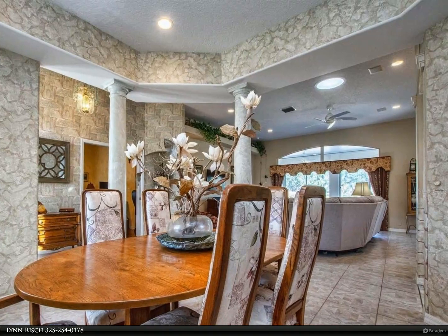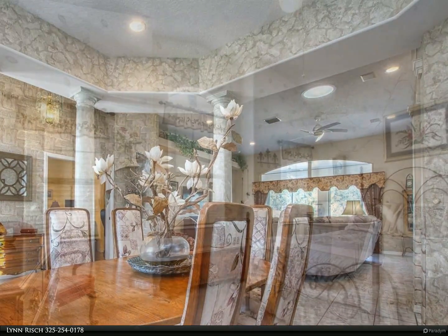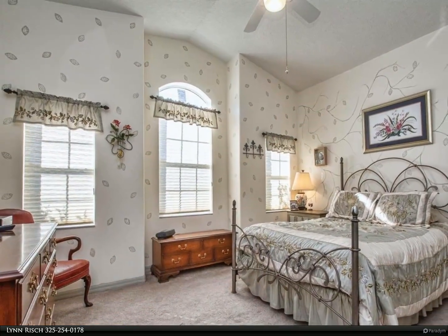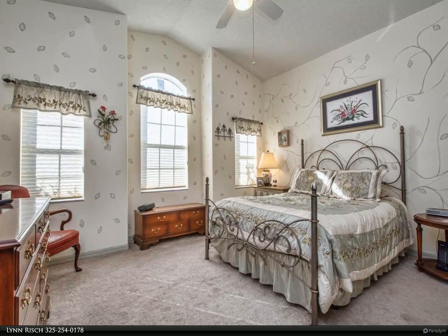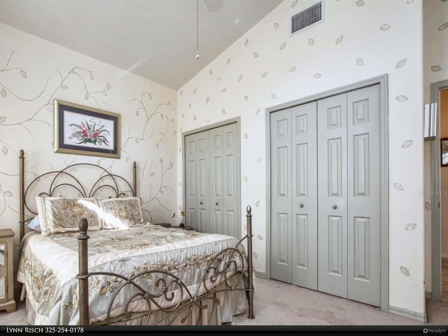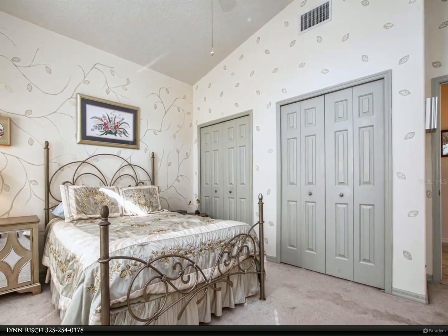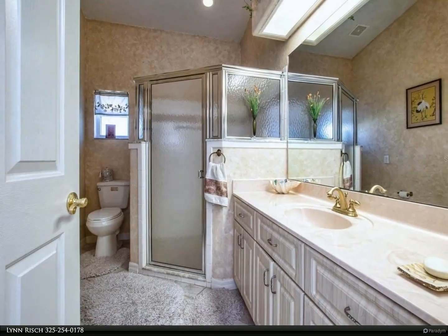The office/den can double as a guest room with its built-in desk and French doors. There is also a bonus room, currently used as a music room and could also be a great place for your library. The large indoor laundry has also been used as a craft room with lots of cabinets and a double closet. The home has been built with POLYSTEEL construction for added strength.